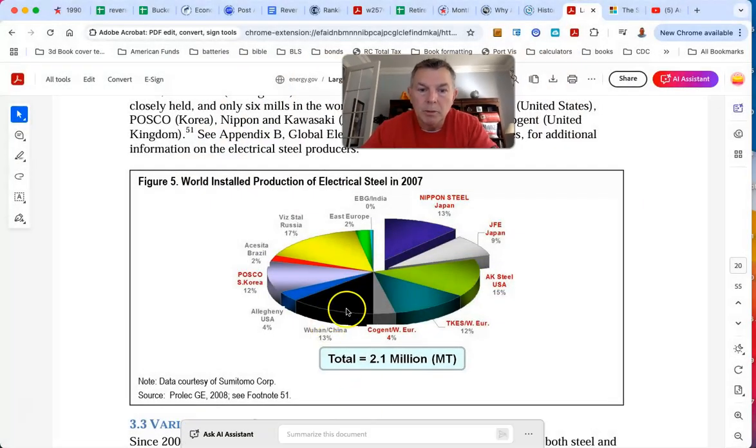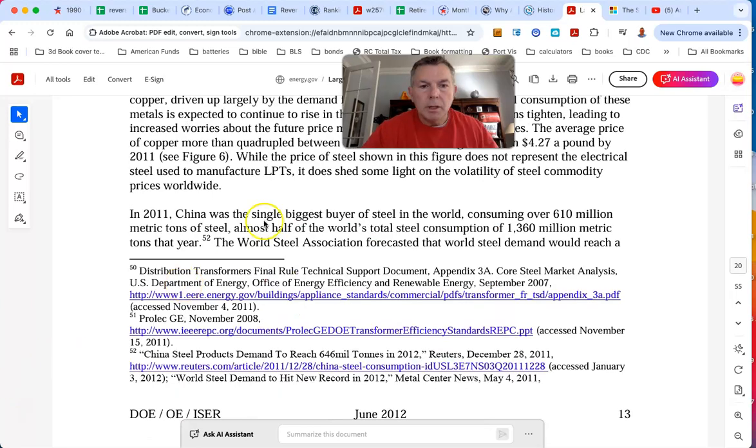And what did we just say about electrical steel? It's the most critical component of a power transformer. Right there, 13% was produced in China in 2007. US had 19%. We're not even anywhere near that now. It's crazy. In 2011, China was the single biggest buyer of steel in the world, consuming over 610 metric tons of steel, almost half of the world's total steel consumption.